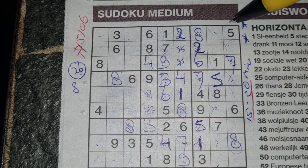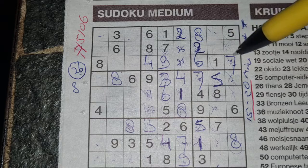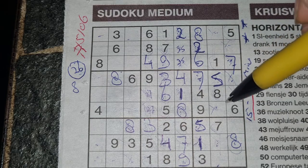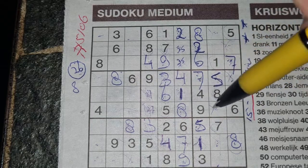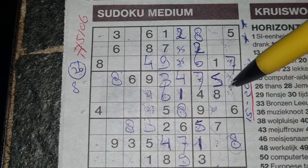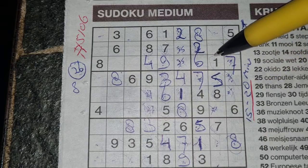Then, let me see. 3 missing numbers in this big square. Those missing numbers are the 1, the 2, and the 3.